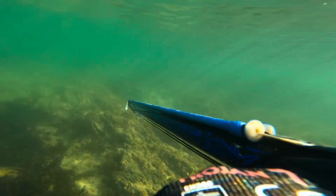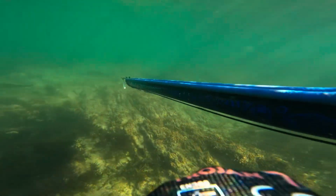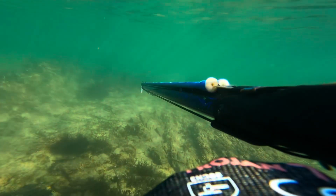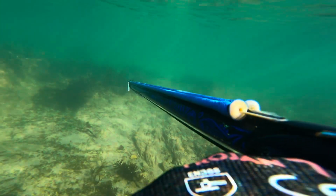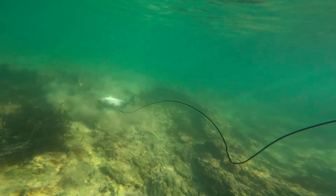So this luderick was swimming in a school of four large fish, and I'm a bit hesitant taking larger luderick. I find the smaller ones to be a little bit more tasty, but yeah, when we're trying to get food for the rest of the week, I thought it's an opportunity too good to miss, and this one ended up going close to the 50 centimetre mark.